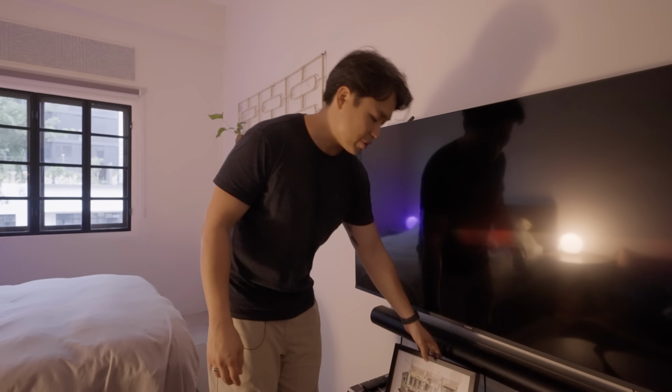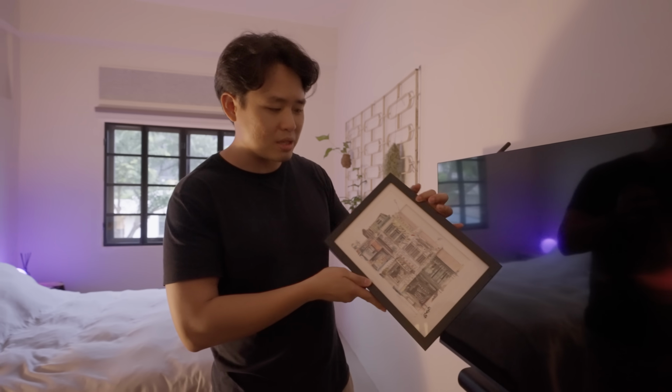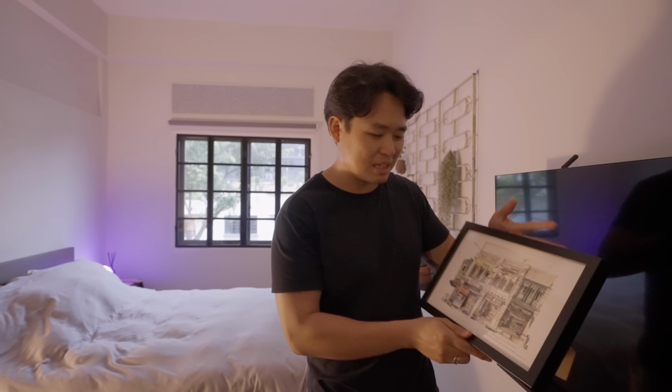So this is actually one of our favorite items in the room. We got this in Penang. It shows all the old shophouses, and if you look closely, it's actually very, very detailed and intricate, and that's something that we really appreciate of the artist.